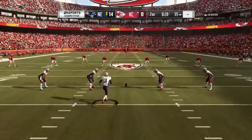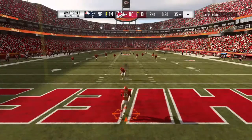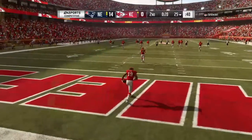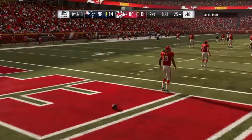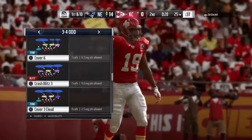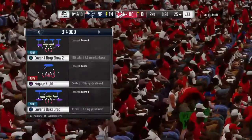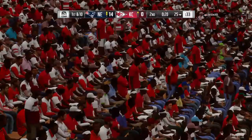Gostkowski now out to kick it away. This is taken about 7 yards deep. And not wanting to risk anything here late in the half, he'll just take a knee, and they'll bring the football out to the 25. Here's the Kansas City offense now as they get set to take over. Already down 2 touchdowns here in the first half.